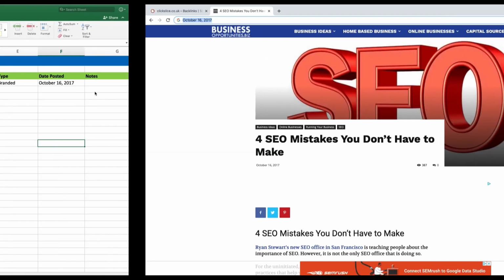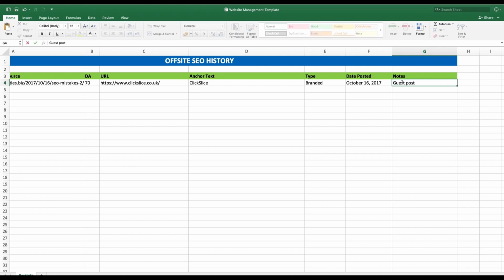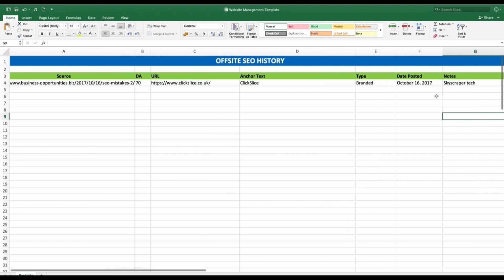For the last column on the spreadsheet, which says notes, this is where you can add any notes about this backlink. For example, how did you build the backlink? Was it a guest post? If so, I'd put guest post in the notes. Maybe it wasn't a guest post. Maybe it was a skyscraper technique. Then I'll go in and put skyscraper technique. Really and truly, you can use the notes column however it suits your business. This is just how we use it at the agency.